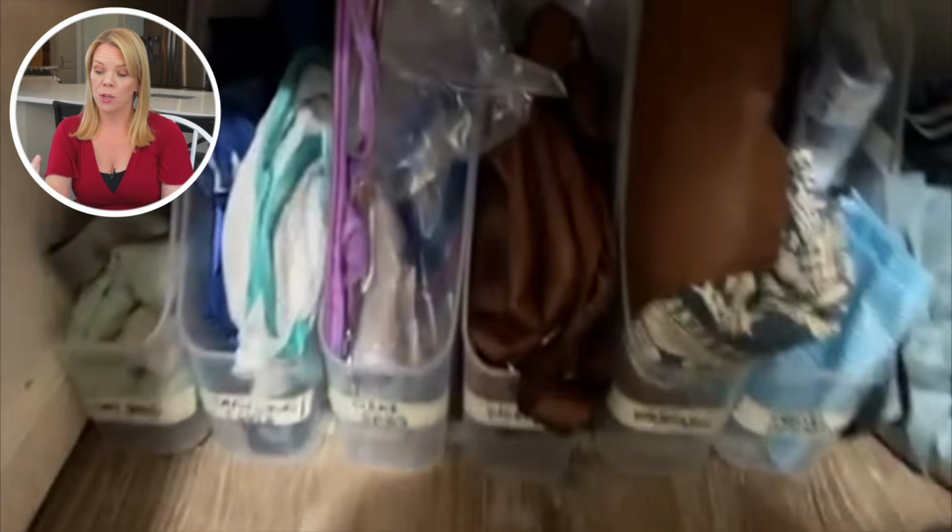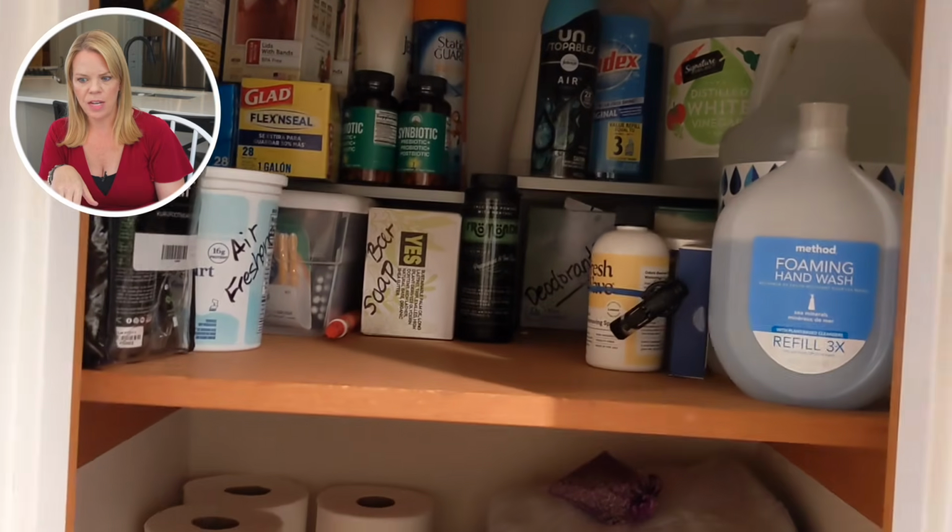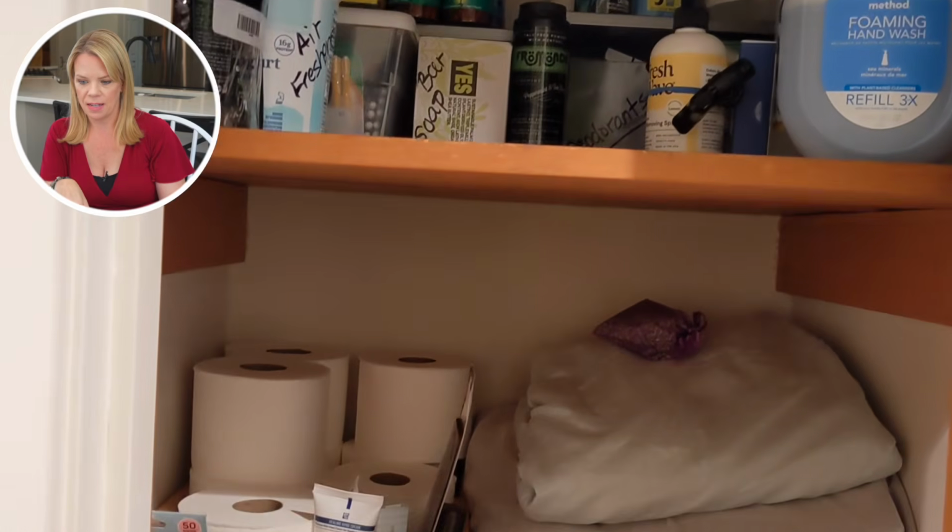And in the bottom, they're using magazine holders to just toss in the big stuff to keep it organized, still keeping it really visual and easy to access, but it isn't that ball of jumbled mess on the bottom. Okay, we have another visual space.